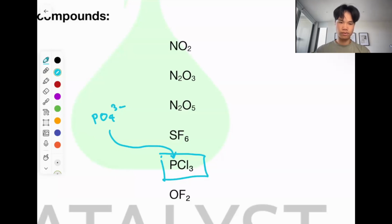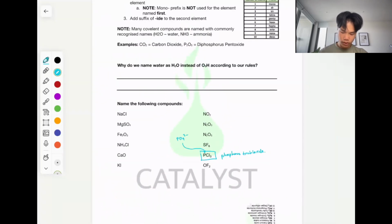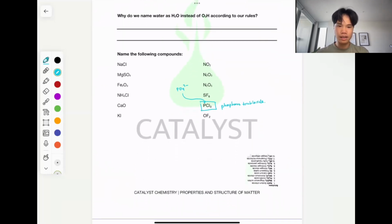Or is it phosphorus trichloride? There you go. Phosphorus trichloride. Great. So that's our naming done. Any questions there? As always, ask all your questions. Doesn't matter how small.